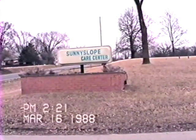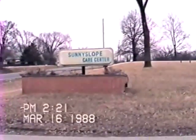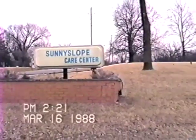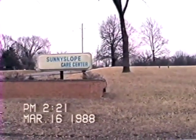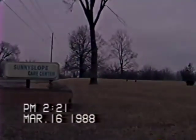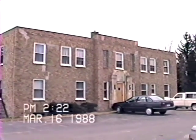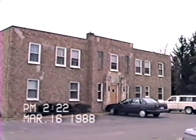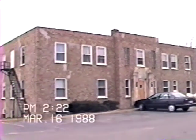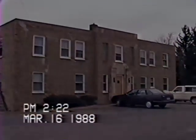It's now been torn down, remodeled. It's now the Sunny Slope Healthcare, and there's only one of the old buildings left, as the rest of them are all a new nursing home type of facility. And the only original building that I can remember that's still standing is the building here, which was the nurses' residence that tended to the patients here at Sunny Slope. It still stands, and it looks like it's an apartment type building or something now.